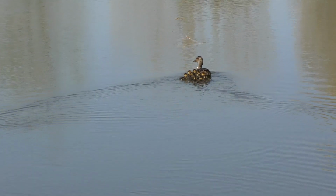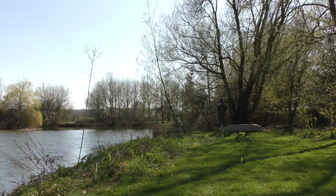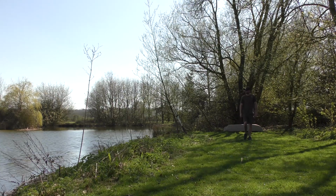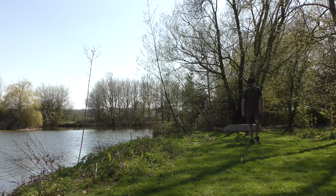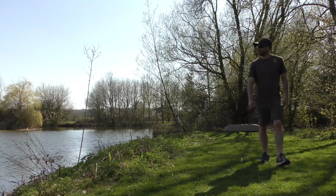Now, conditions are looking pretty good for the next 6 days according to the forecast. It's supposed to reach 23, 24 degrees during the latter half of the week. Now, unfortunately, I can't do the full 6 days of the booking. I've got to go away to London over the weekend, but I am down here for 4 days.